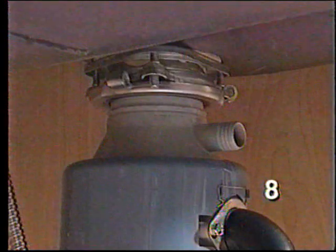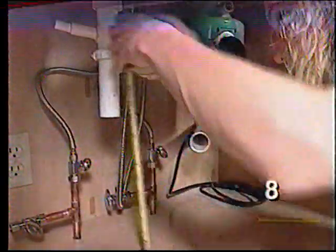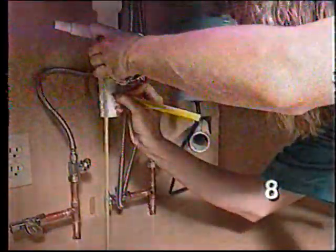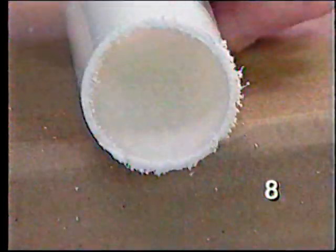There we go. With the disposer in, you can screw on the drain tailpiece and start assembling the drain pieces. In our case, we wanted the tailpiece and the disposer drain roughly the same height, and we measured between the two to determine lengths for the pieces needed to merge the drains. You can cut those to size with a hacksaw or a power miter saw.